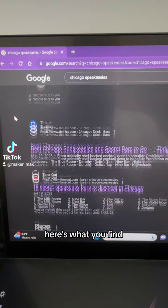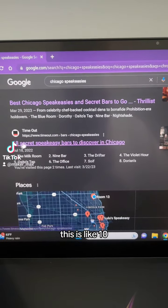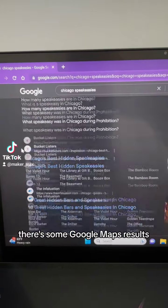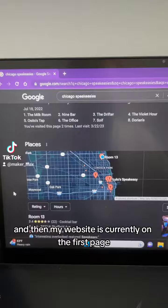When you Google it, here's what you find. There are a lot of little lists, so best Chicago speakeasies, this is like 10. There's like 18 secret speakeasy bars in Chicago. There's some Google Maps results and a series of other things. And then my website is currently on the first page, but it's a little low.